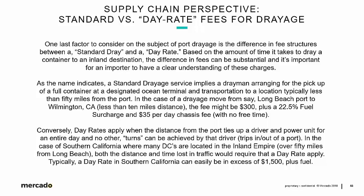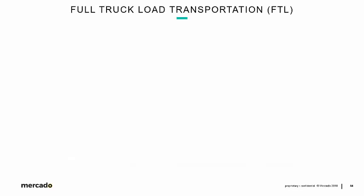The further away that destination, the more expensive it's going to be. And if it gets really far away, defined as the trucker only being able to do one turn a day, the importer might be charged a day rate. The importer has to know that, agree to it, and understand what the fee is. That will wrap up our two-section conversation on drayage-related fees. Now we're going to move on to domestic on-forwarding in the realm of full truckload transportation. Longer haul stuff with a completely different pricing structure.